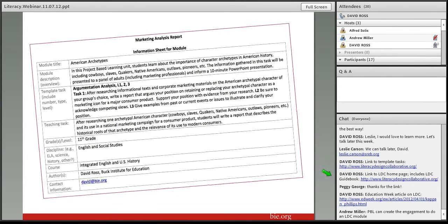So this is a screenshot from the LDC module I wrote for my American Archetypes project. I chose an argumentation analysis piece. The LDC tool automatically pulls in the Common Core standards. And I'm going to use my little arrow and point to, oops, my arrow disappeared. Let me get it back. I'm going to drag it over here and point it at L3.